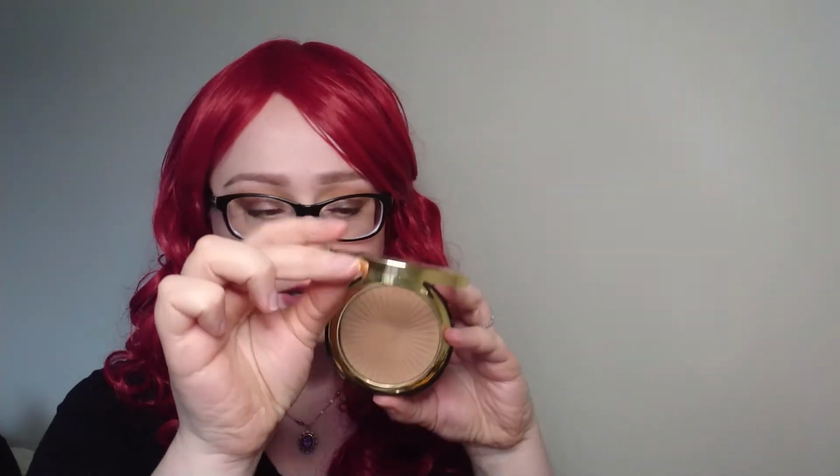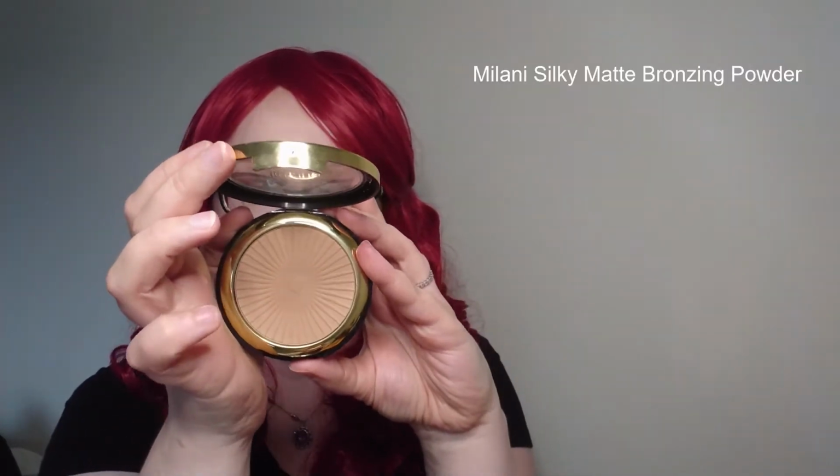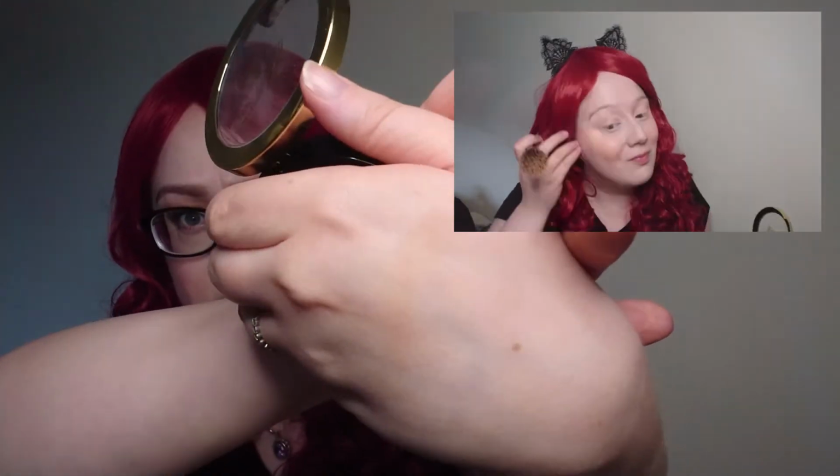Okay, up next, I was looking for a few drugstore bronzers, and I finally found the Milani one, Silky Matte, in number 1, Sunlight. I can see why people rave so much about it. It is a beautiful bronzer.